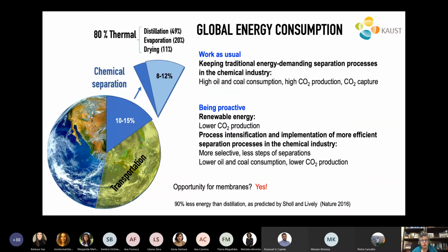Probably you know that already if you are from chemical engineering, but really 10 to 15% of the energy consumed in the world is for chemical separation. And from this chemical separation, 80% is still thermal separation, like distillation, evaporation, drying. So this is really one source of CO2 that is not so visible for the normal person on the street.